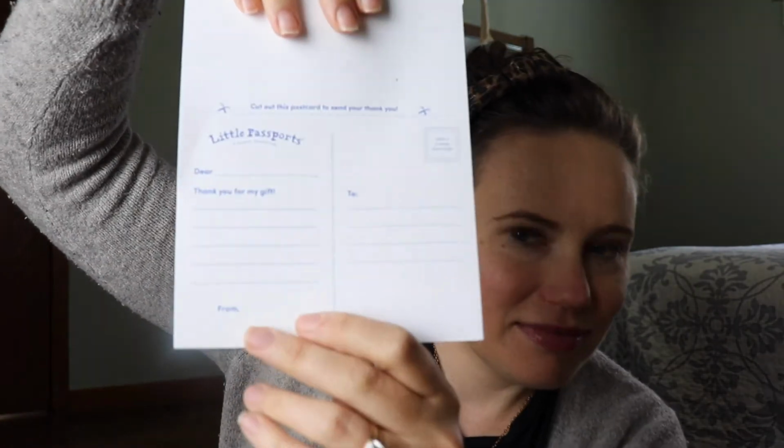So first we have a little message from his auntie and uncle, and then a postcard you cut right here, and he can send a thank you back to them. Very fun. Okay, it says, "Welcome to Science Expeditions.